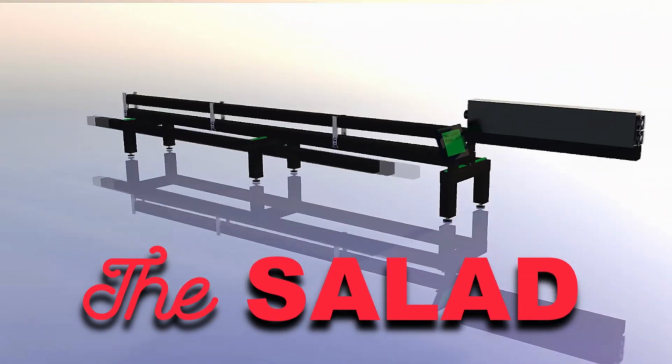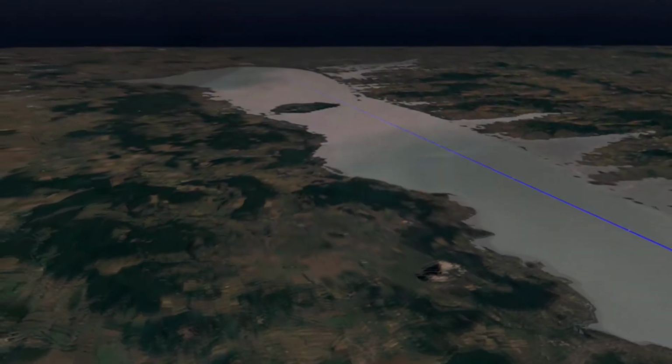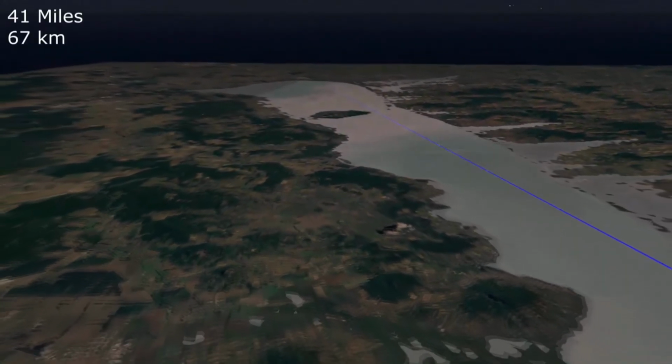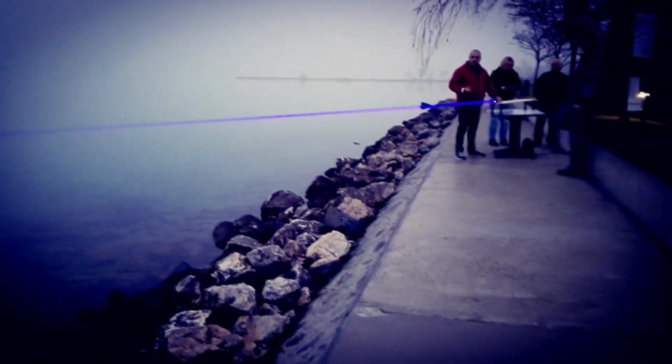The SALAD. FECORE decided to continue the curvature tests at Lake Balaton, but with a more ambitious goal of pointing the laser across a longer portion of the lake. This would attempt to measure the convexity of the lake over 41 miles or 67 kilometers. The previous tests by Sandor had been conducted in the summer and showed some refraction anomalies. Therefore, it was decided to perform the measurements in winter conditions over a frozen lake to minimize the optical density differences along the path of the laser beam.